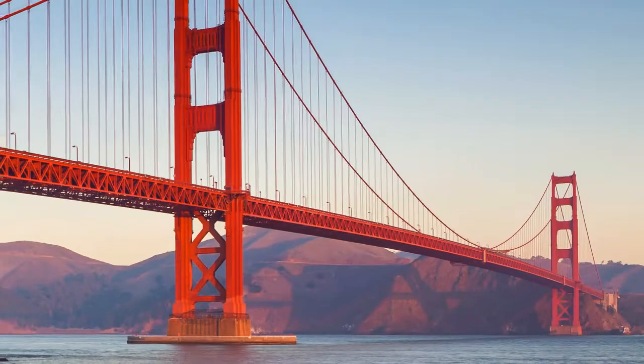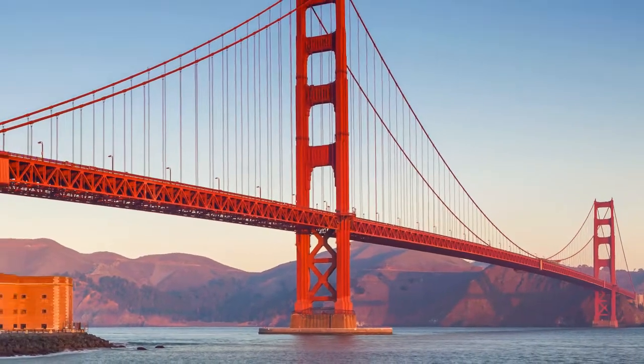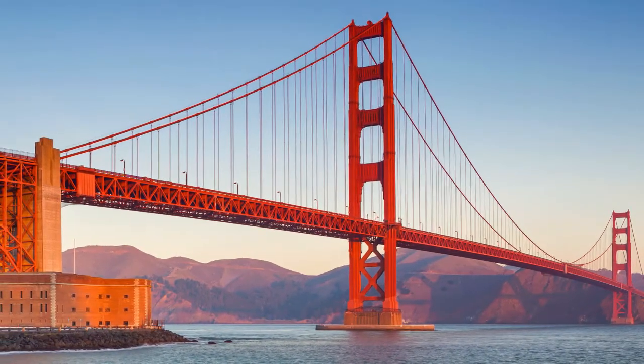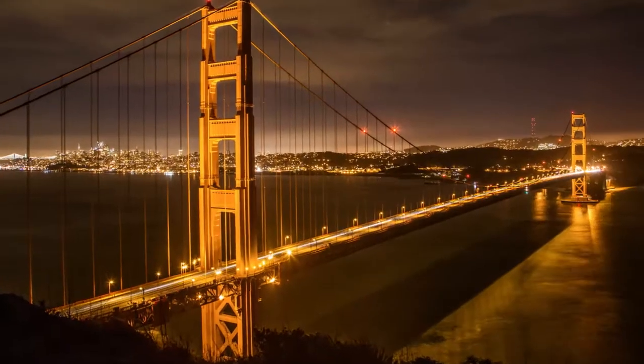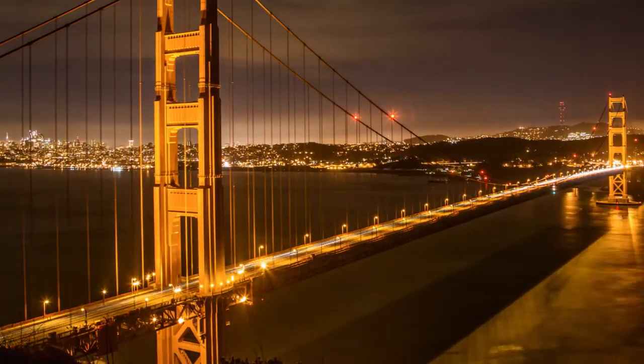One of the most famous features of the bridge is its color. The reddish-orange color is called International Orange. It was not meant to be the permanent color, but since it showed through the fog, it was left as is. Another feature of the bridge is that it has lights along the road and on the towers.